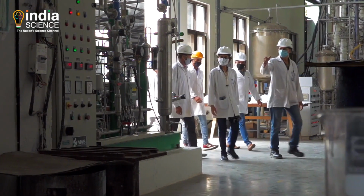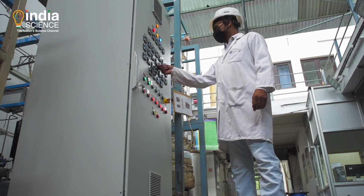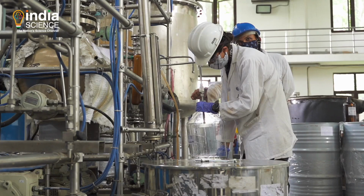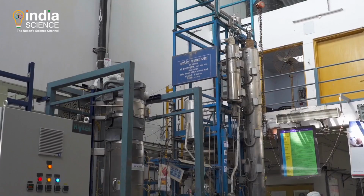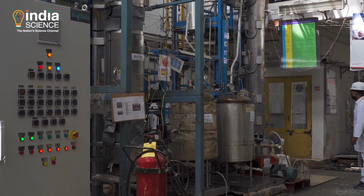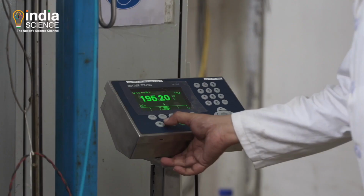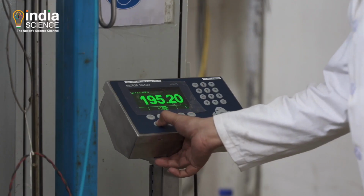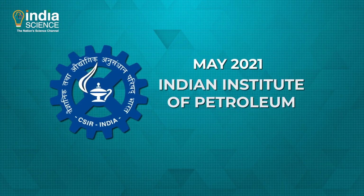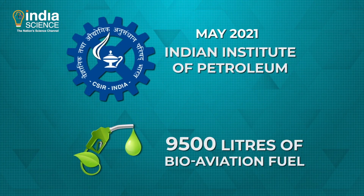Towards this end, scientists at CSIR's Indian Institute of Petroleum have developed indigenous processes for the production of renewable green aviation fuel from non-edible oils and waste oils as well. The demonstration plant is based on a patented catalyst and process known as the biojet process and produces bioaviation fuel which is more energy efficient, economical and environmentally friendly. Till May 2021, CSIR IIP has produced approximately 9,500 litres of bioaviation fuel.